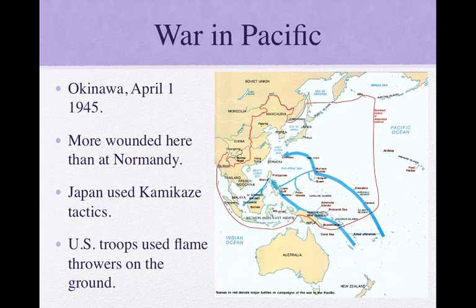When the United States got onto the land, most of these areas, like the Philippines and Iwo Jima and Okinawa, are covered in trees, and the enemy was often hiding behind the trees and using guerrilla warfare tactics. So the United States used flamethrowers on the ground to be able to chase out the enemy.